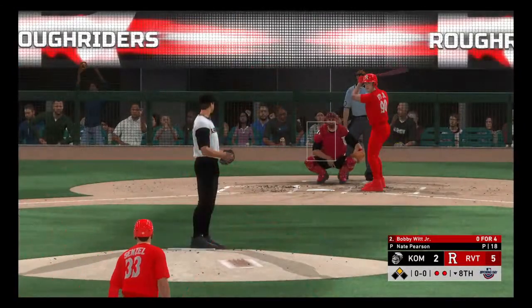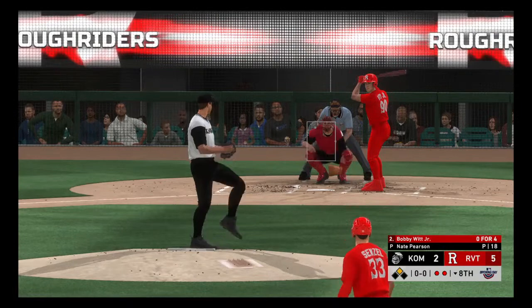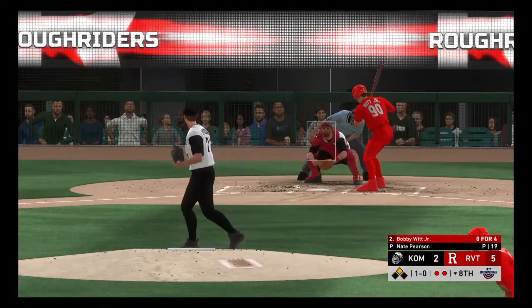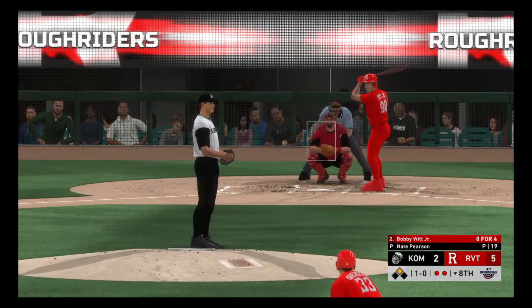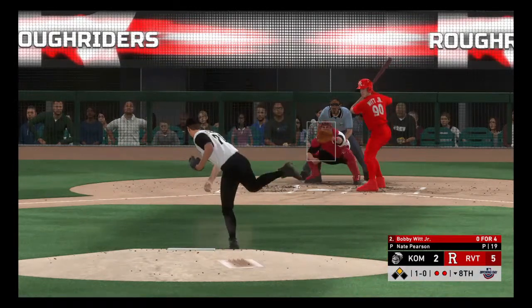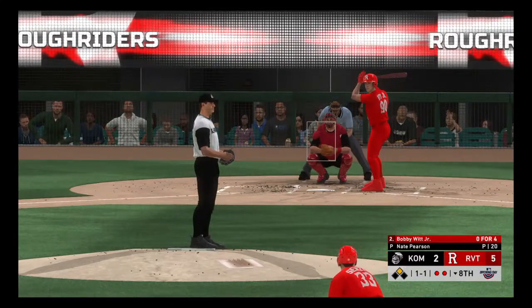Striding forward now is the DH, Bobby Witt Jr. Struggling so far in this one and looking to erase his 0-for-4 ball game right here. Now a good pitch around the knees, but it doesn't quite catch the bottom of the zone. And a strike to even the count. 1-1.